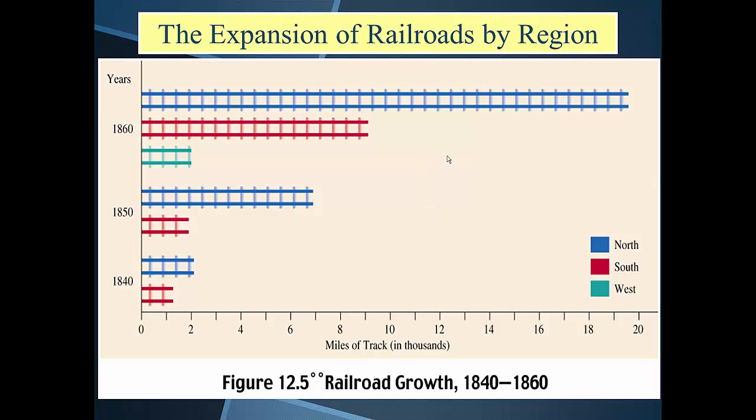But you can see that the North, over this 20-year period leading up to the Civil War, is going to take the significant role in the production of railroads. And that's something that the South is going to have to deal with once we start talking about reasons why the South will lose the Civil War. I hope I didn't spoil anything with that.